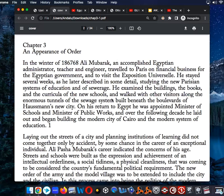He stayed several weeks, as he later described in some detail, so he wrote about it, studying the new Parisian systems of education. Says here he examined the buildings, the books, the curricula of the new schools. So he was responsible for bringing to the palace in Cairo, which still exists, the old palace of the Muhammad Ali dynasty, which was turned into a kind of museum after the 1950s. He brought to the palace these new ideas, and he built some offices.